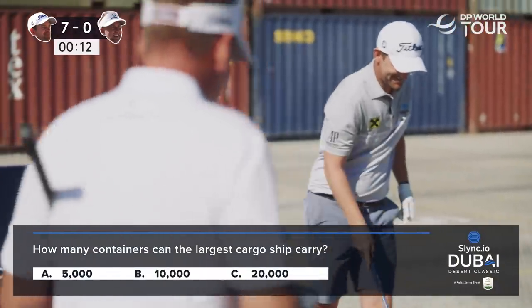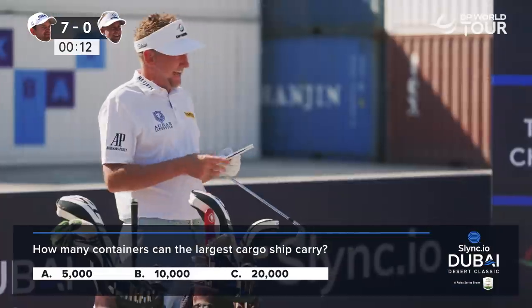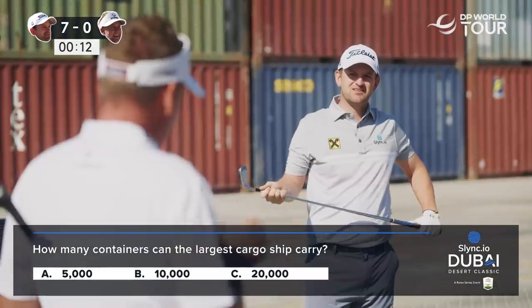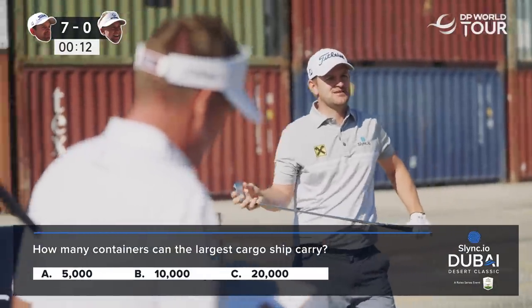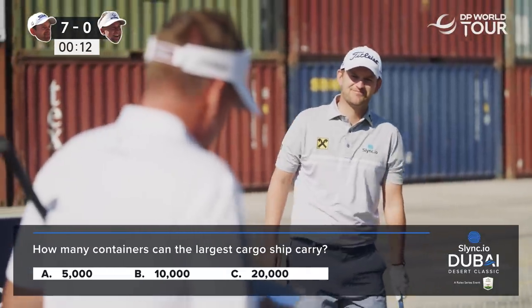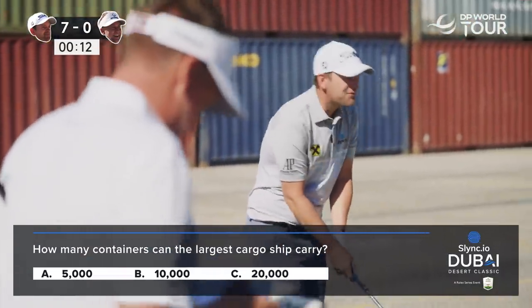All right. How many containers can the largest cargo ship carry? A, 5,000, B, 10,000, or C, 20,000? The largest? Going for 20,000 is a lot. I'm going for B again. The correct answer is C, 20,000. 20,000? Yep. Wow.